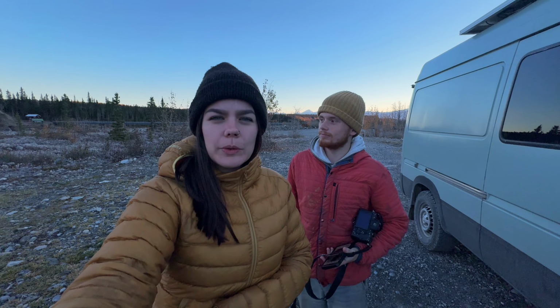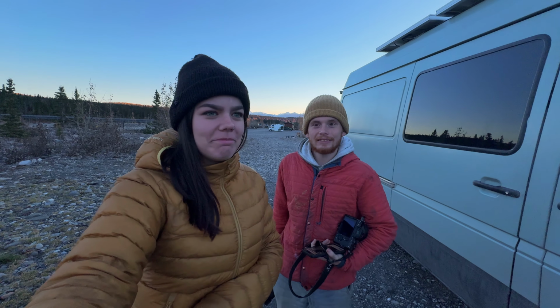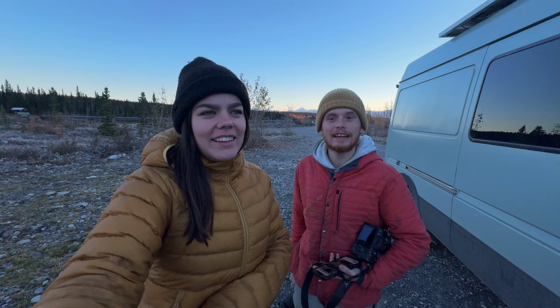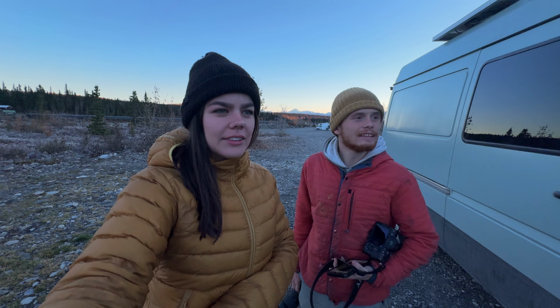If it was paved, it wouldn't be that much better. Yeah, exactly. So, I don't know what all the fuss is about. If you're ever in Alaska, definitely don't let people's overviews of the road stop you. It's beautiful, with lots of little lakes and mountain views. And this view here is just spectacular. So, I'd say it's worth it.